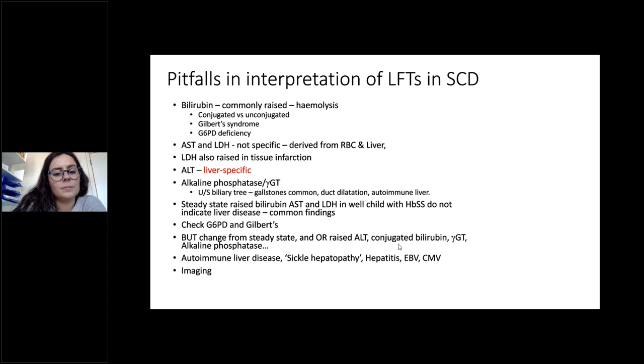If it's changed from a steady state, or there is a conjugated hyperbilirubinemia, then that is when you start thinking about liver disease, and they can have a range of things: so-called sickle hepatopathy caused by sickling in the liver, viral hepatitis, things like EBV and CMV often cause acute derangement of LFTs, and also autoimmune disease.